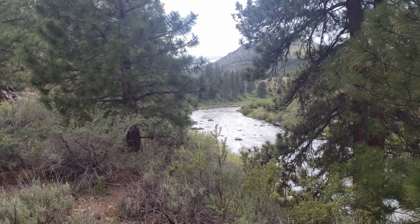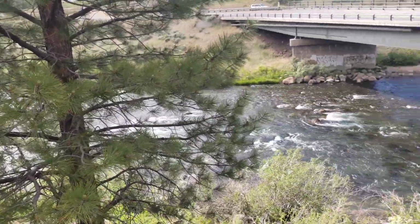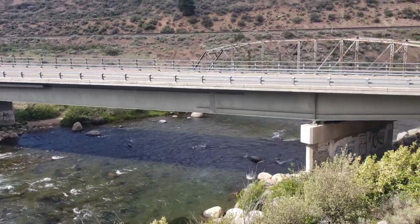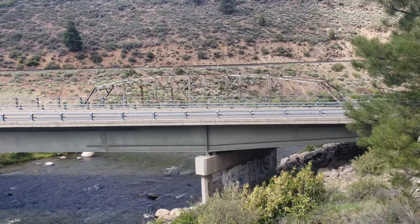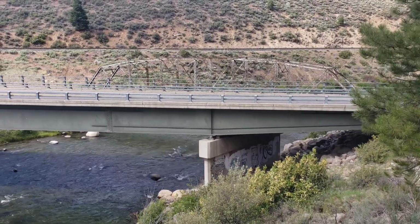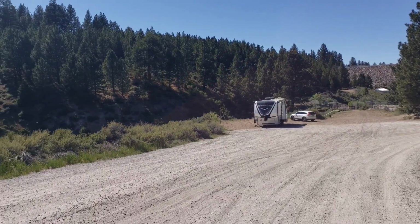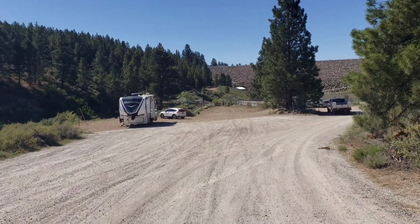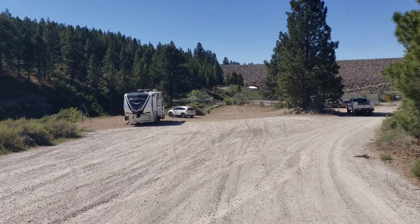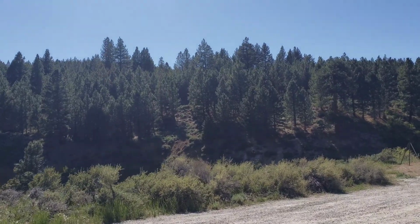Where I am at will be a little noisier, but I'm right on this river. Humboldt, I believe. And if you see right behind that, there's an old bridge that goes nowhere, but I want to go down there and take a look at it. It does appear at this area where we walk down under the train tracks that someone's overnighting here in an RV, so this does look like a spot. But I want to go for a walk up in those hills just for fun.